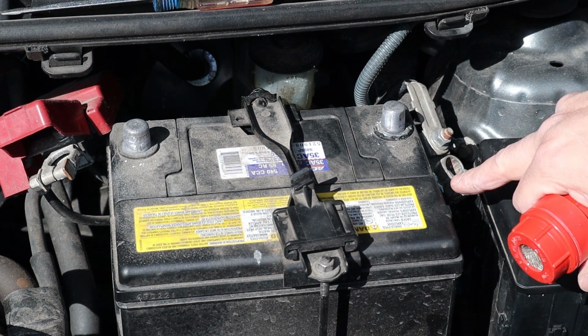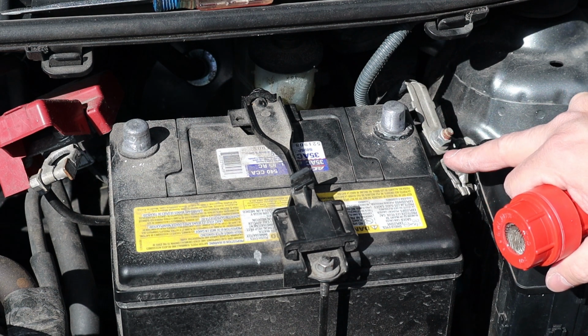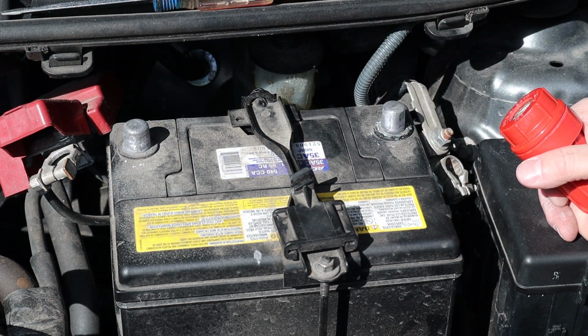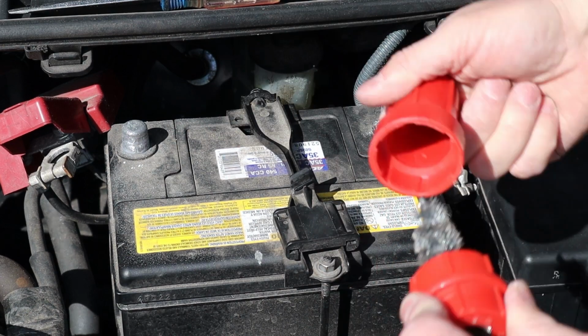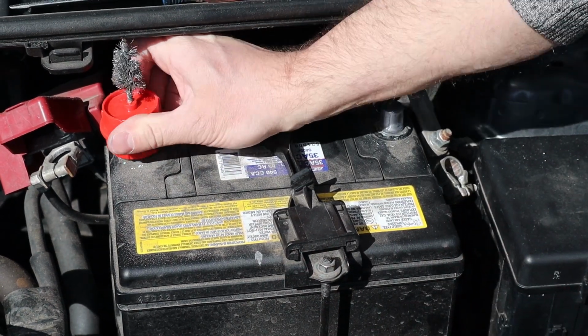Now that corrosion, simple, easy way to get rid of it. You don't have to neutralize it, just pour water on it. Literally dump a little bit of water and wash it off if you need to. Not a big deal. Okay, and then we clean this post. This one's going to be a little hard to get to with this tool. Well, we can get to it if we take the lid off.